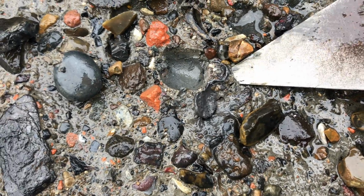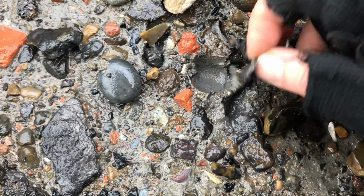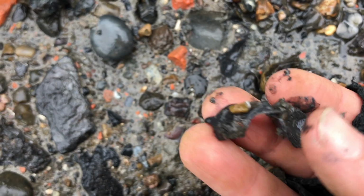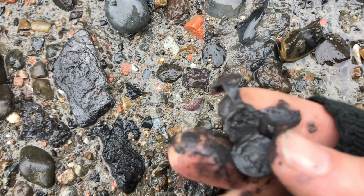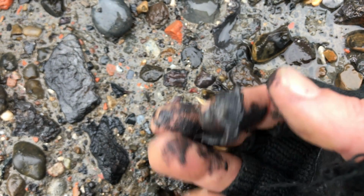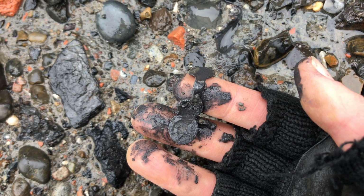These are lead and they're very fragile. There we go, nice. Oh yeah, two-part, oh no, I think it was a four-part seal because there's a second bit. And there's a bit and there should be another bit on there. Okay, we'll get that cleaned up and have a good look, but yeah, lovely find.